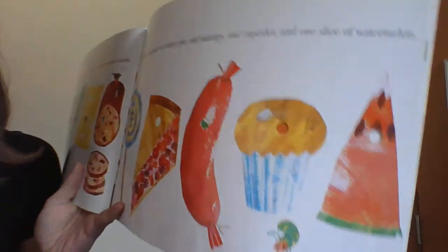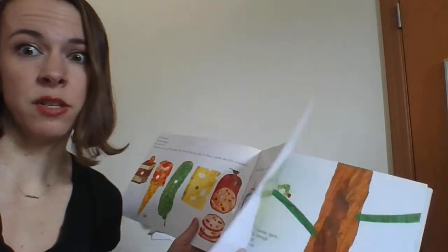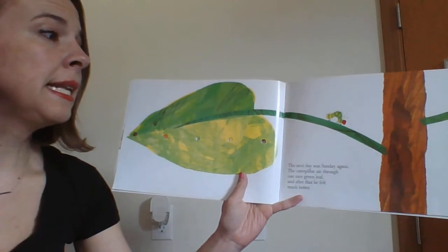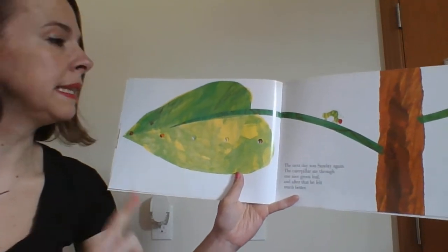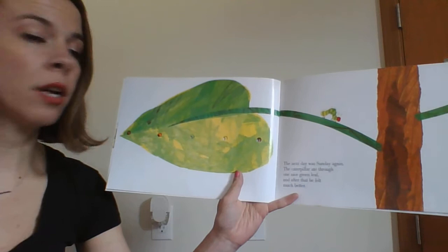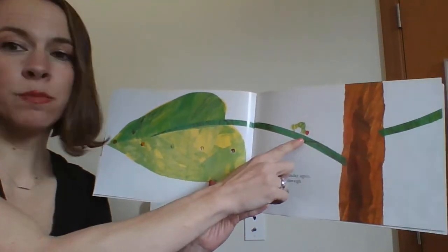Ooh, look at his poor face here, too. See how sad he is? That's no fun. I don't like getting tummy aches, especially after eating a bunch of delicious food. Oh, the next day was Sunday again. The caterpillar ate through one nice green leaf, and after that, he felt much better. One, two, three, four, five. Look at me, he's perked up again there. Goes to show you, it's important to have a balanced meal.